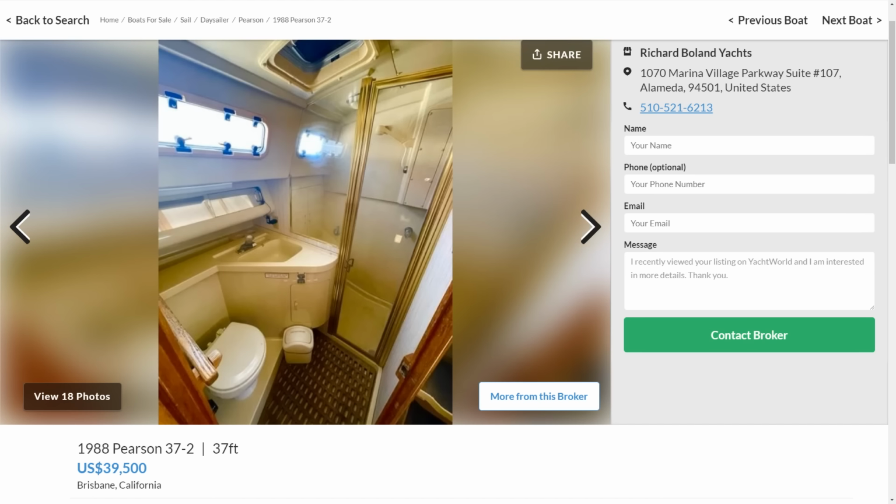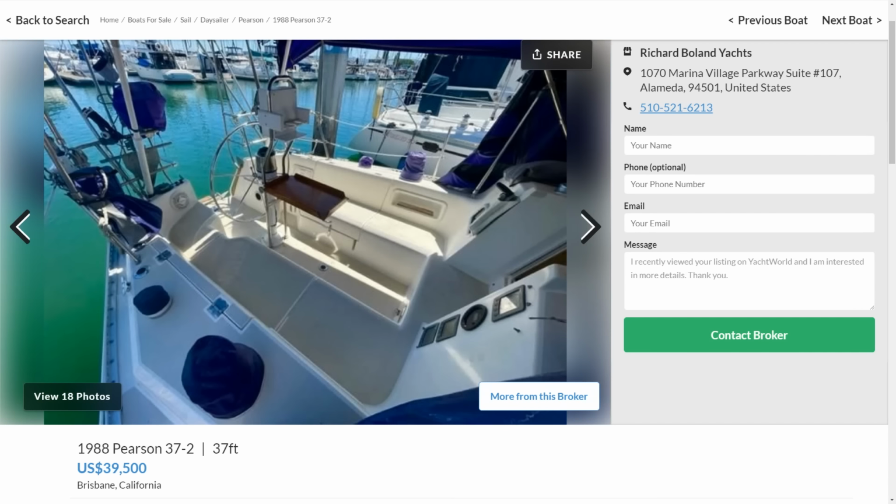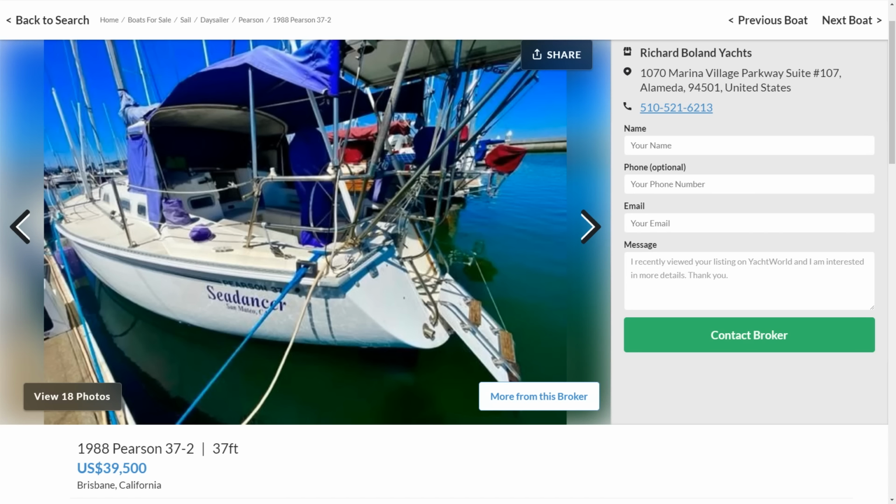Heading aft, we get a dedicated nav desk. Again, kind of a rarity on these. It's got a chair, and then the door to the head is across from what's actually a pretty decent sized galley. For the solo cruiser, I think this is more than enough to actually work with. All in all, this is a very livable space for solo cruising. And the head even has a separate shower. I think we're getting a little bit spoiled with this boat. For 39 grand, this is actually a very nice option. And for the goal we have in mind, it'll do a really good job.